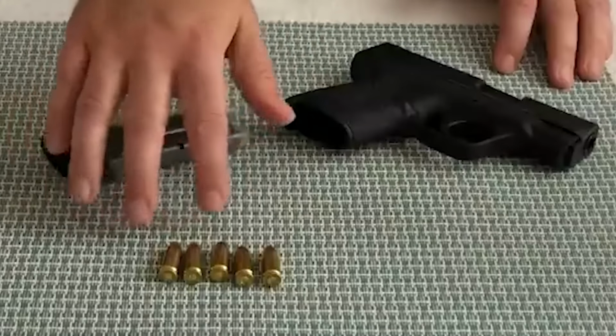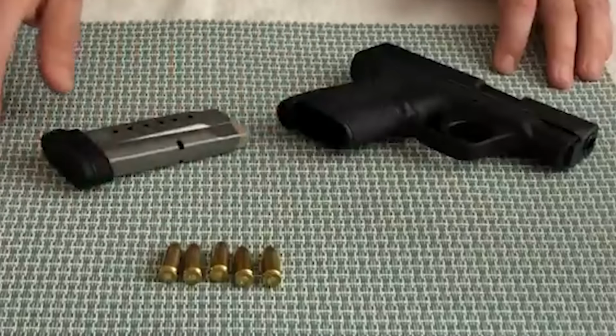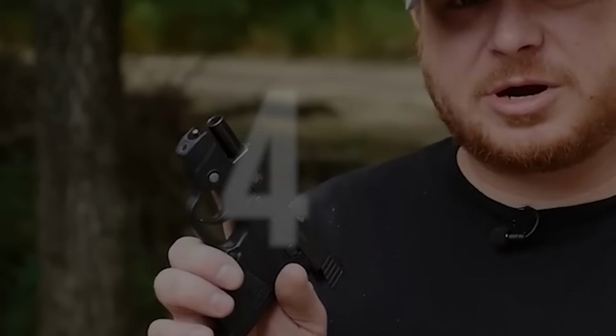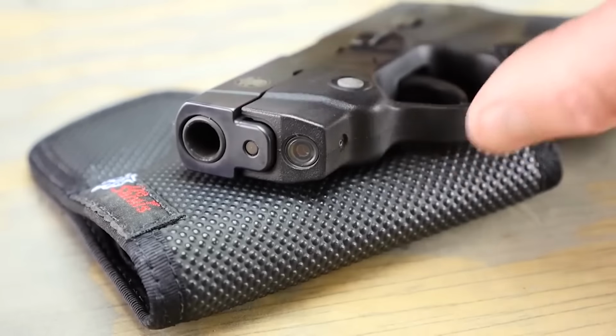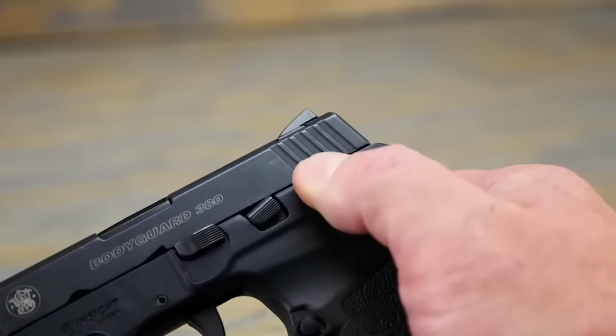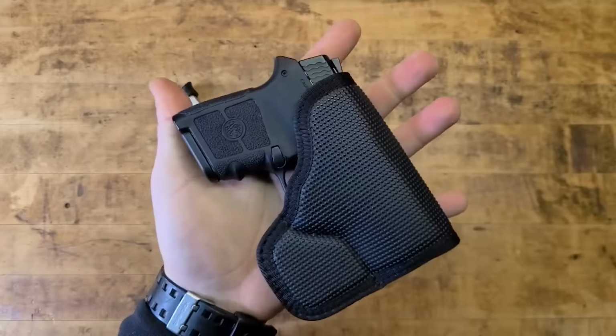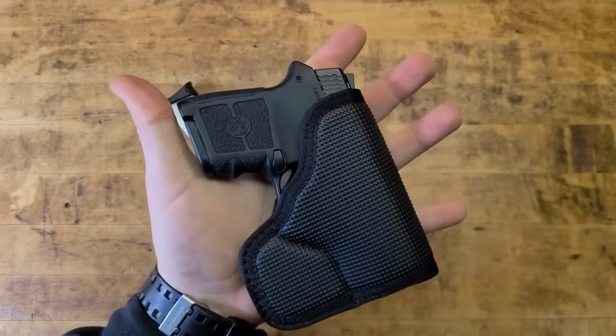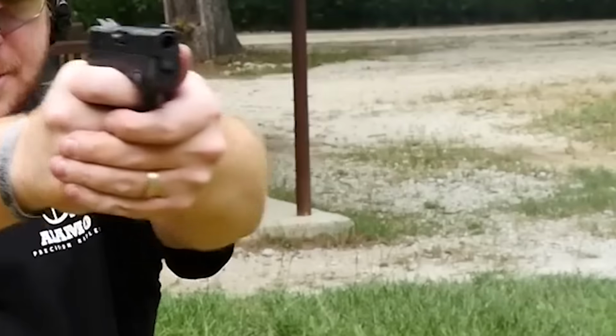Ammunition, cartridges or rounds or bullets, whatever you prefer to call it, here in front. Number 11. Smith & Wesson Bodyguard 380, $400. Are you one of those people who think anything less than a .45 isn't worth carrying? If so, you can probably just skip this one and head on over to our .45 ACP roundup. But if you do, you're going to be missing out.